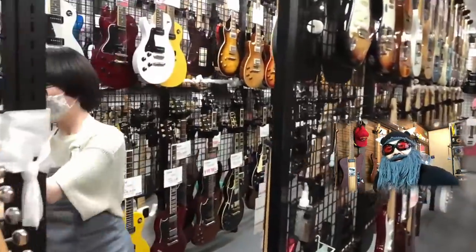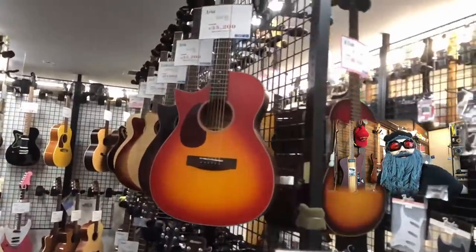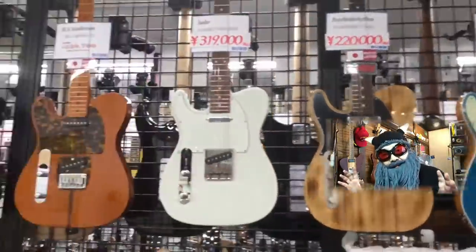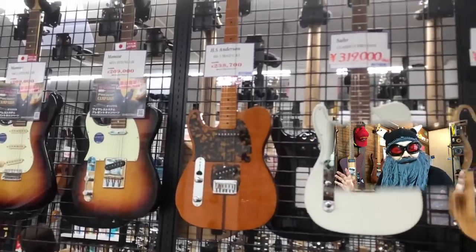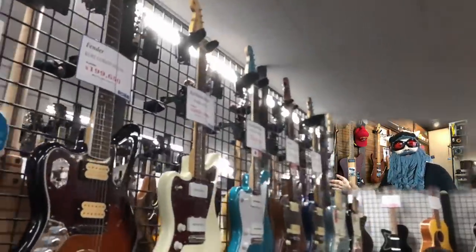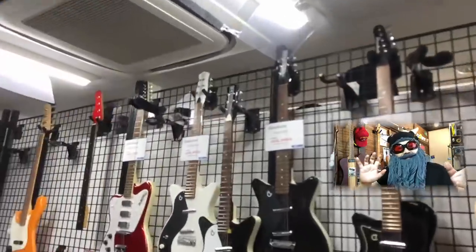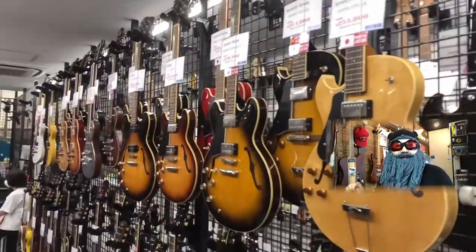To be honest, I never thought that there is a guitar shop just for lefties. This is my first time to see all kinds of guitars all in left. I'm not a lefty, so it's just so weird and strange. The guitar that I've been looking at is totally, the shape's totally opposite. So it's so strange for me.